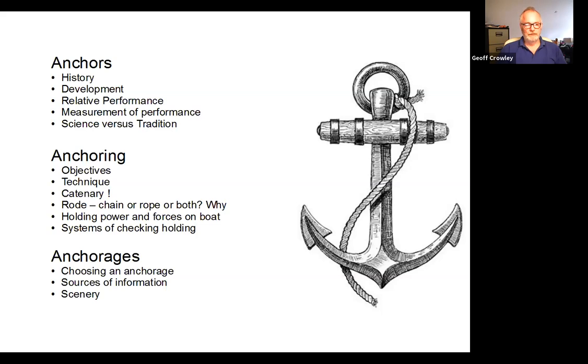Under anchoring, we'll look at what the objectives are, and the technique. We'll talk about catenary, rode, holding power, and forces on a boat in wind and tide, and systems of checking that your anchor's holding. And then we'll move on to where you might anchor. This is Scotland based, of course, and so we'll be choosing anchorages on the west coast of Scotland and looking at sources of information and what sort of scenery might be available to see.